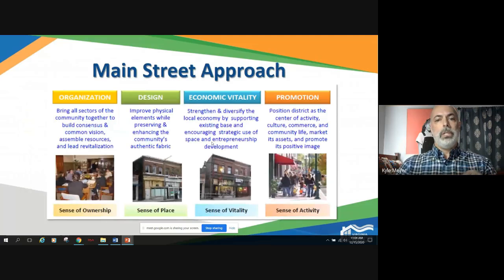So in the methodology, it's really centered around these 4 points: organization, design, economic vitality, and promotion. Organization is about managing those human and financial resources, developing that plan for downtown, and attracting the resources, both in volunteer and financial resources, to make the revitalization happen. Design focuses on the built environment, that physical environment. So it's all those public spaces within your downtown. And so the design point's responsibility is to develop that sense of place.